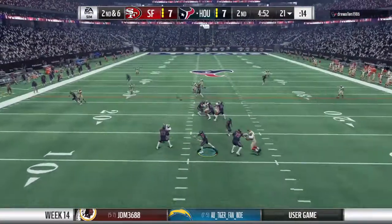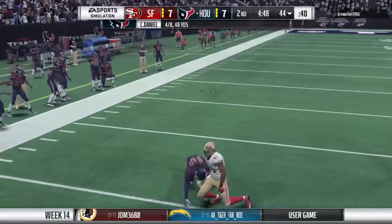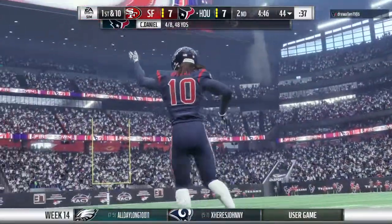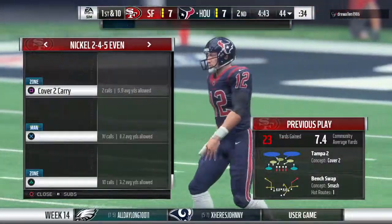Throwing on second down, Daniel. Caught left side, Hopkins. Okay. And he's brought down after a good gain. 23 yards on the play.